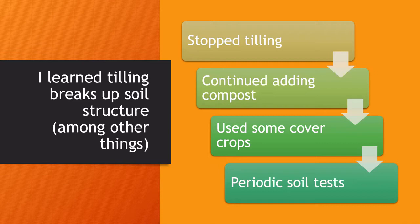Now, what this means to add compost without tilling is basically you're just putting it on top of the soil and you're leaving it there. And when you go to put in your plants, you dig through the compost into the soil and put your plant in. But you do it carefully.